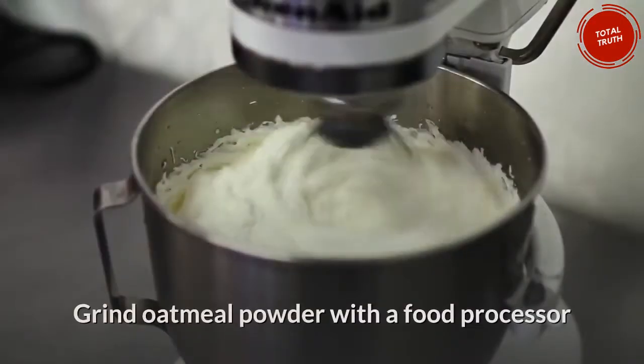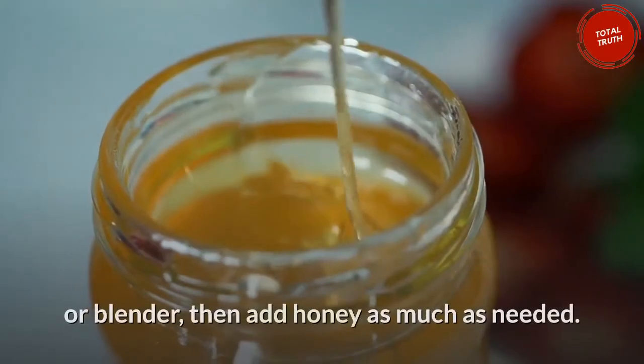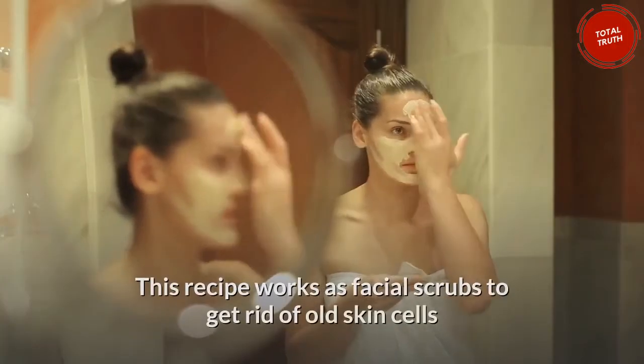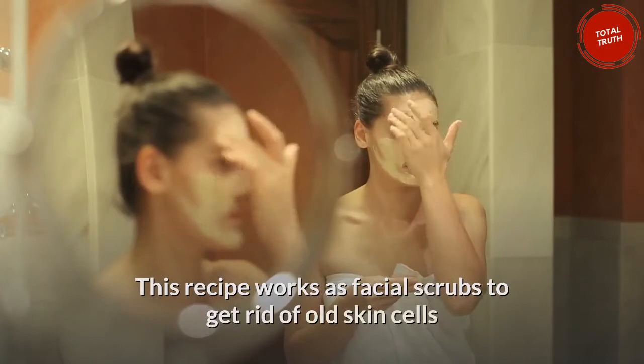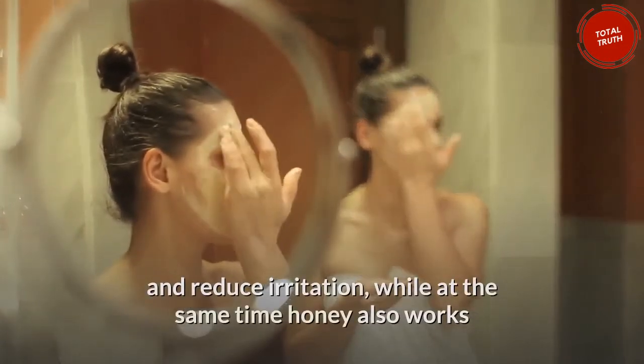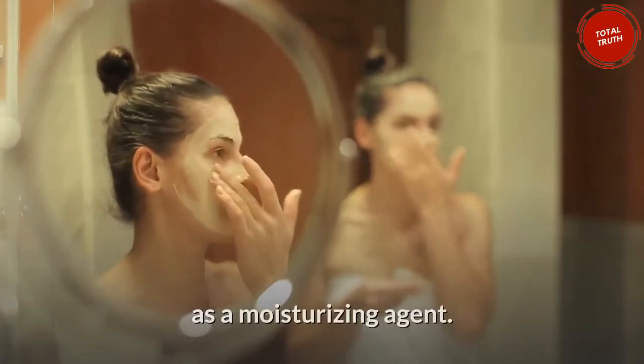Grind oatmeal powder with a food processor or blender, then add honey as much as needed. This recipe works as a facial scrub to get rid of old skin cells and reduce irritation, while at the same time honey also works as a moisturizing agent.